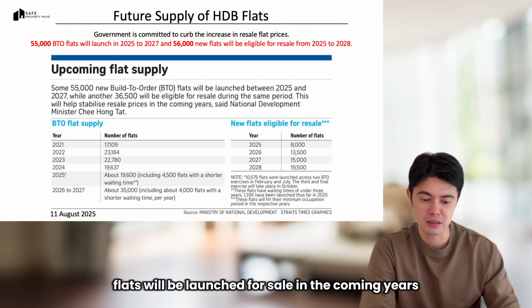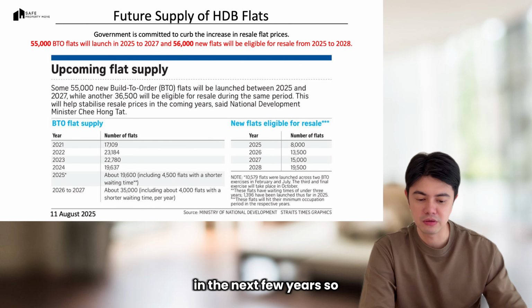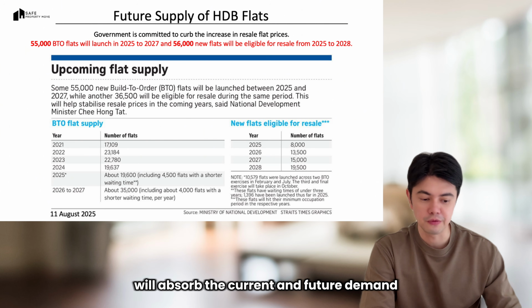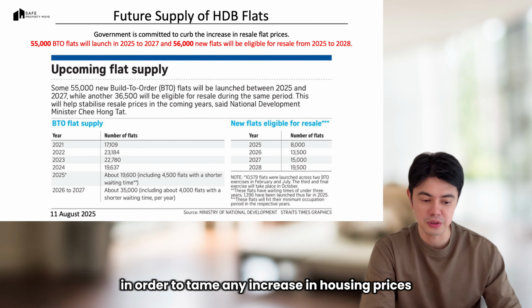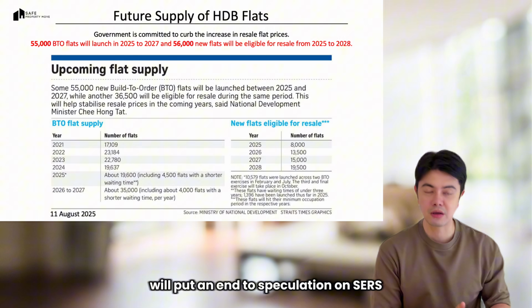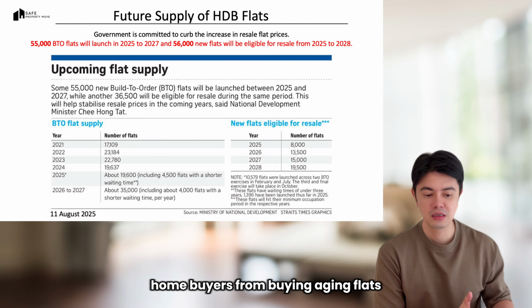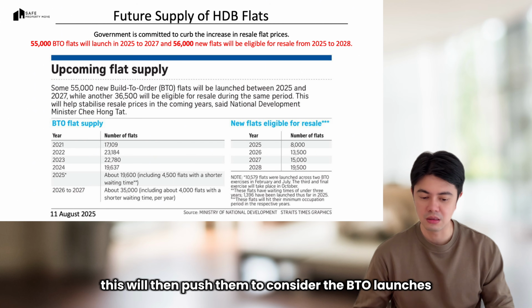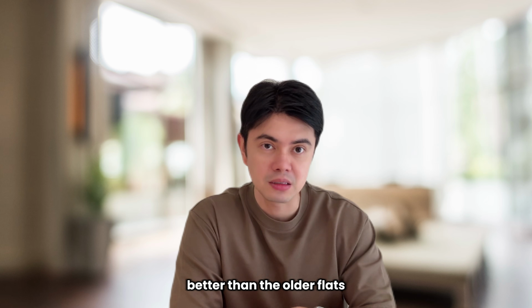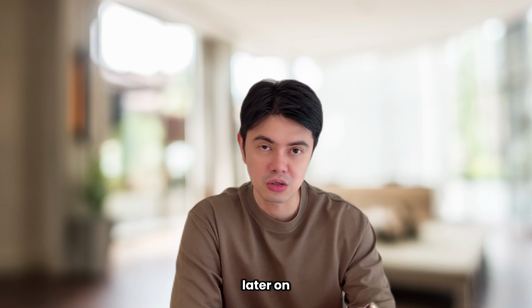Besides VERS, the second piece of news was that the government announced 55,000 BTO flats will be launched for sale in the coming years, and another 56,000 new flats will also hit MOP in the next few years. So they expect that the upcoming supply will absorb the current and future demand in order to tame any increase in housing prices. So the first announcement will put an end to speculation on SERS and further discourage home buyers from buying aging flats. So this will then push them to consider the BTO launches and the newer MOP flats, which will help to retain value better than the older flats. So we shall look into the lease decay issue further later on.